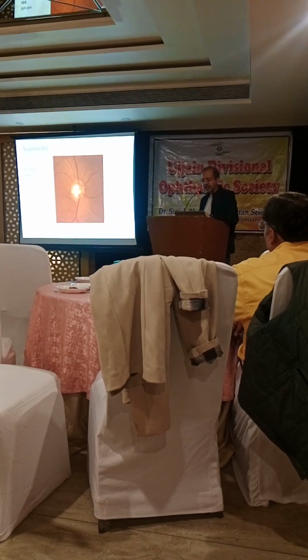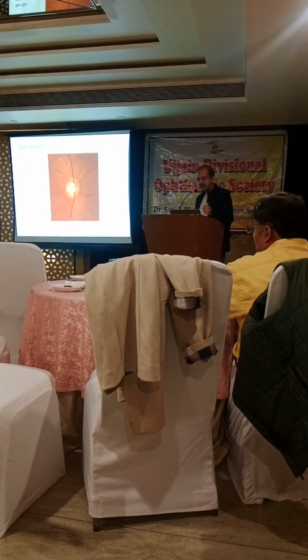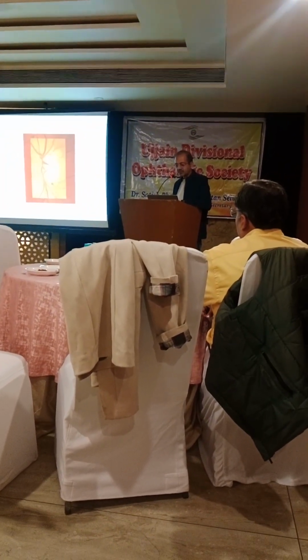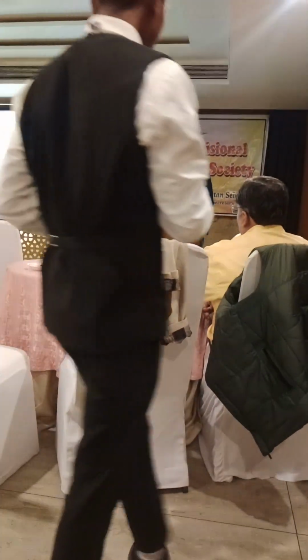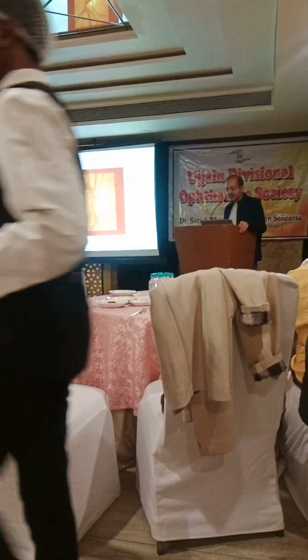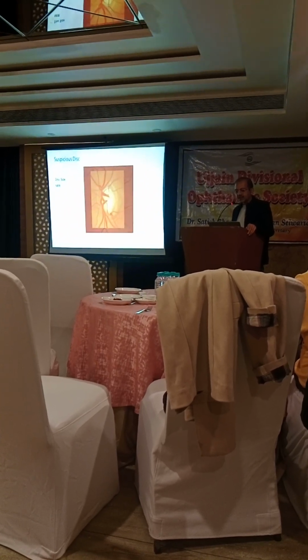I am repeating this slide. This is the inferior notch. So you have to see the neuroretinal rim. In this big optic disc, you will see here is a splinter hemorrhage. This is another pathognomonic sign of glaucoma. Here is the bayonet sign.